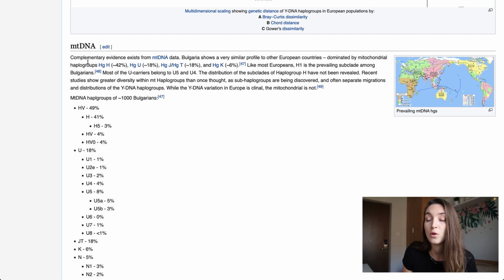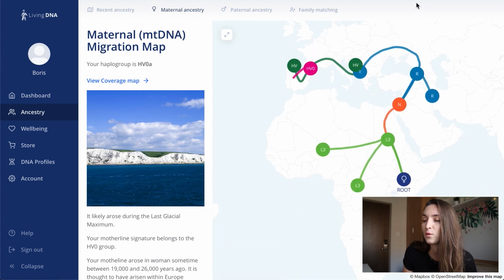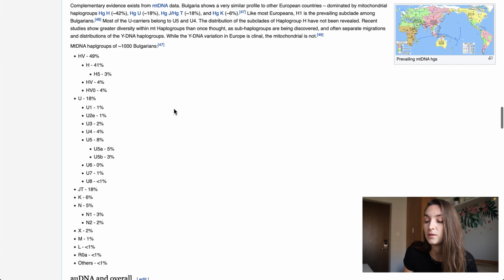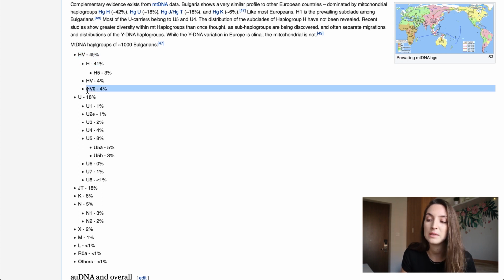As for the mitochondrial DNA, it says Bulgarians show a very similar profile to other European countries, dominated by mitochondrial haplogroups HDH, HGU, HGJ, HGT, HGK. Like most Europeans, H1 is the prevailing subclade among Bulgarians. Whatever that means, I'm getting a little bit overwhelmed, but let's really see what ours was. HVOA, HV. Oh, this one. It says 4%, so 4% of the population in Bulgaria, according to their research, has this one.